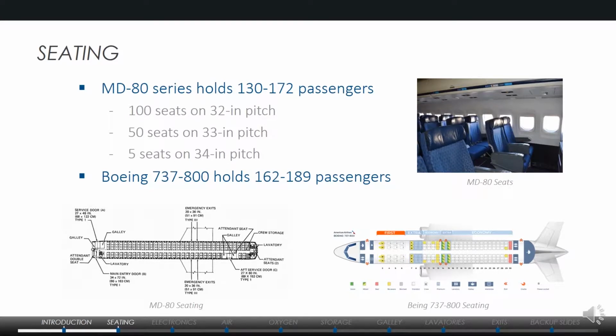The MD-80 series range from 130 to 172 passengers per plane, whereas the Boeing 737-800 holds 162 to 189 passengers. The MD-82 at the Stillwater Airport seats 156 passengers. The top right image shows a schematic of the MD-80 series, while the bottom image shows the 737-800. Notice the MD-80 has 5 seats in a row, and the 800 has 6.